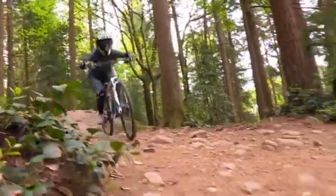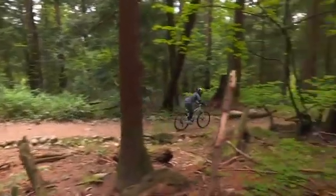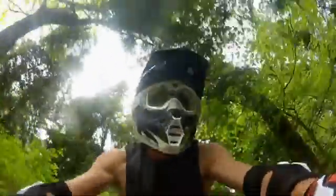Trek are using the highest-end shock absorbers. They're using RockShox, but to be quite honest, I'm still not feeling at one with this bike. I felt like I was very high up, and don't even get me started on the pedals. These pedals are an abomination. Any minute now, I've got this horrible feeling we're going to embed one of them in my calf.